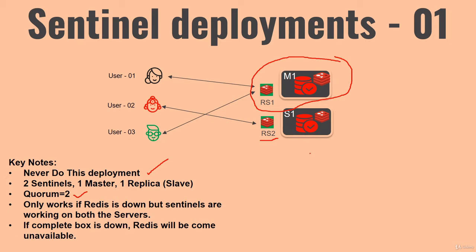However, in production, usually we know that it is very unlikely that you are going to have a problem only with Redis and not have a problem with Redis Sentinel whenever there is any problem on that server. Okay, so that's the reason this setup is not recommended.